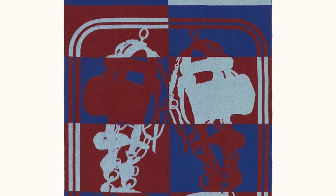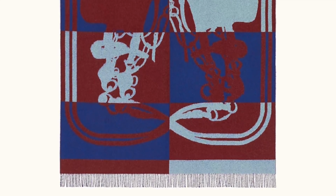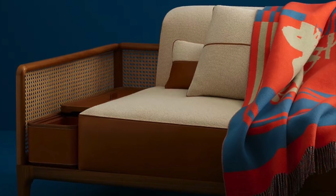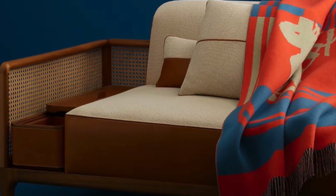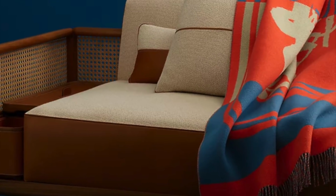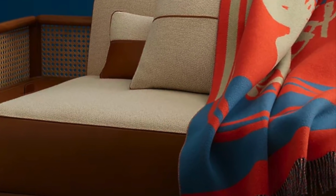Now, there was at one point a matching pillow, but I have to be honest with you, I have not seen the pillow in quite a while. But even just having the blanket on its own would be an amazing addition to your home. You'll probably be more familiar with their iconic Avalon blankets and pillows, which I do own and love the look of, but I have to admit that they're not as good quality as they should be for the price.